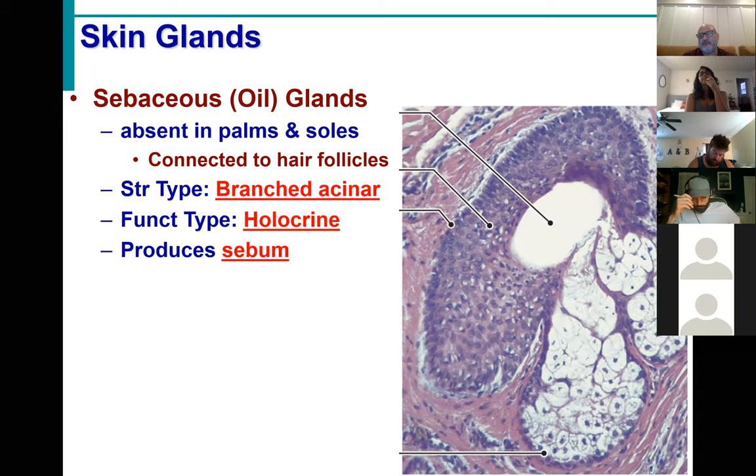The substance it releases, while it has a lot of oil in it, is appropriately called sebum. Sebum is a very thick, very viscous, very organic material, because not only is it the oil and the other components, but when the cell ruptures and dies, it releases all of its contents.